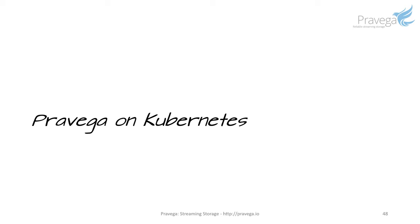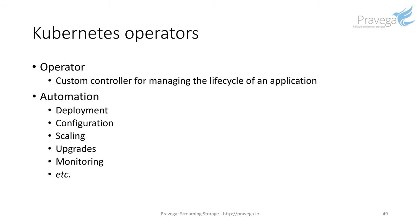I have skipped a good amount of slides that I had on Flink. If anyone is interested in talking more about this, I have backup slides about that, but I will skip it for now and move on and talk about Pravega and Kubernetes. So we have implemented operators. Operators are a custom controller for managing the lifecycle of an application. That would be a general definition. And we have used that in a few places.